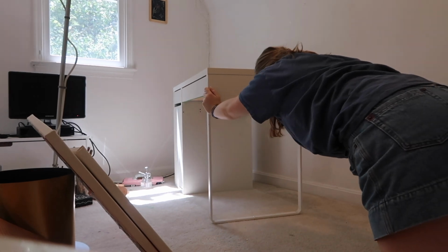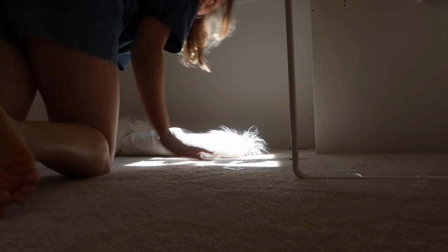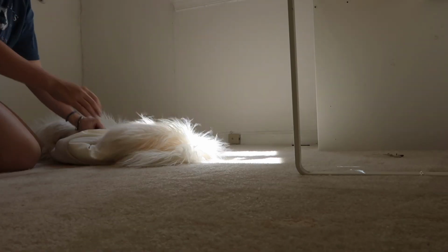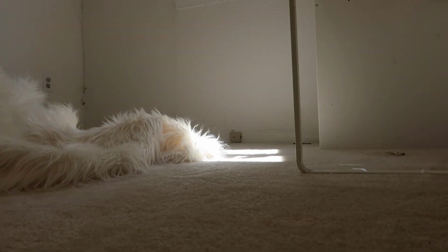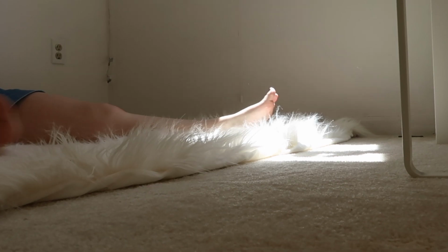Okay. So this is moved there. I'm gonna move all that into my closet for now. Okay, I've moved it out. It's just chilling. This is what the room looks like now. Cool. Oh, this is an aesthetic. Okay, I was gonna put this blanket on the ground and use it as a rug because I don't feel like buying another rug. Oh my god, that's so cool.